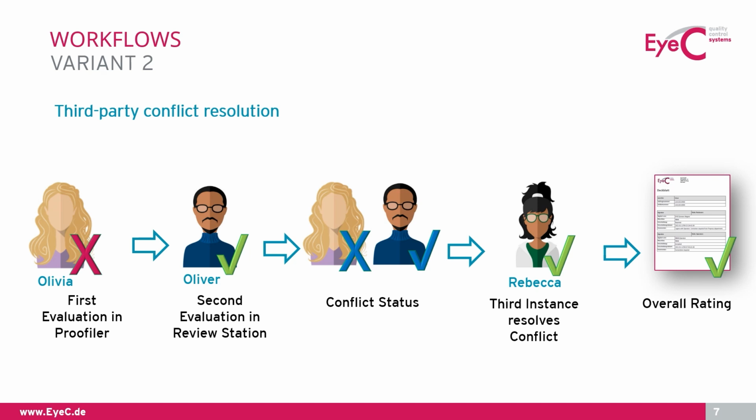Which option and which variant of this workflow you choose depends on your workflow in your environment, but we are very happy to advise which would be the best fitting solution here, and it depends on your process.